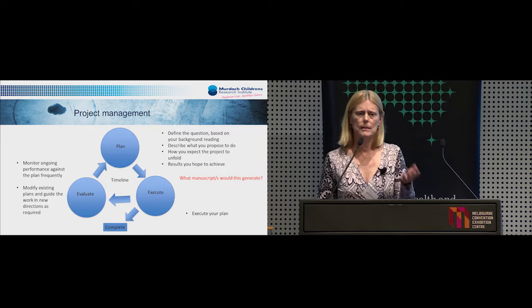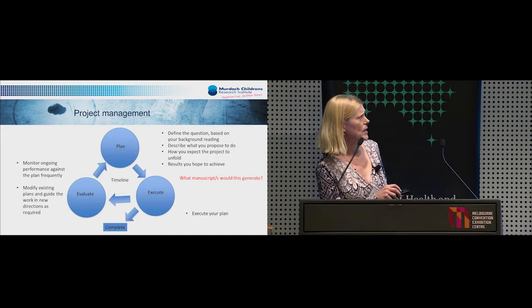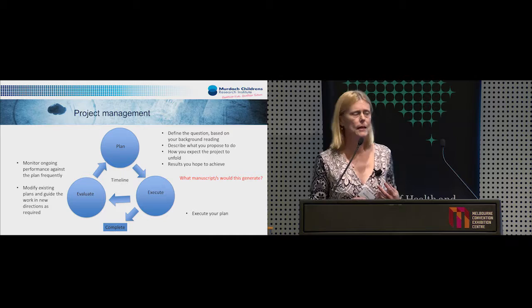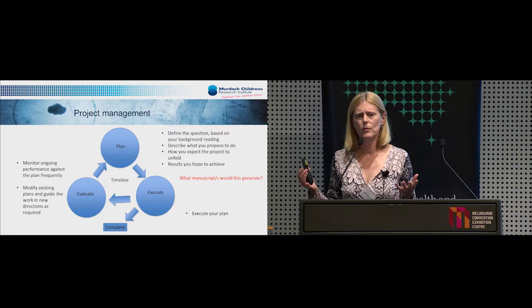And I think the point I'd like to make here is that the question, what manuscripts would this research generate, is a question that comes right at the beginning. You should be imagining what the outcome of your research is going to be from the very start. And you keep imagining that as you go around the loop, but you do need to imagine what the outcome of your research is going to look like as a manuscript.